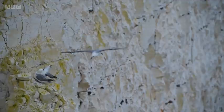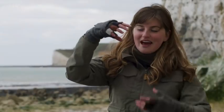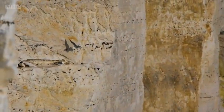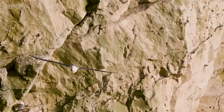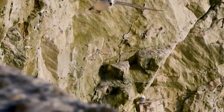They fly up to a ledge where another fulmar is present, and they have this sort of communication, one in the air and one on the ledge, and this one's flapping, talking, and this one's swaying, talking. I've always admired this bird, but having more time to see a window into their relationships and lives has only heightened my respect for them.